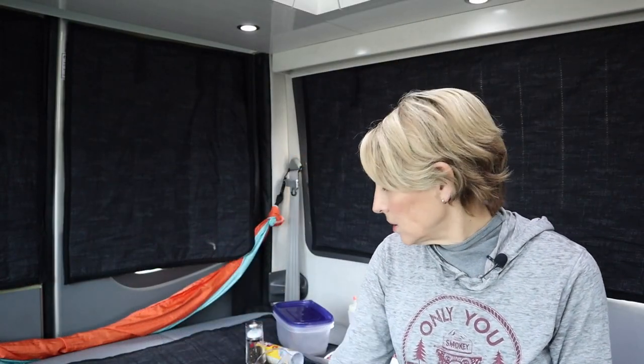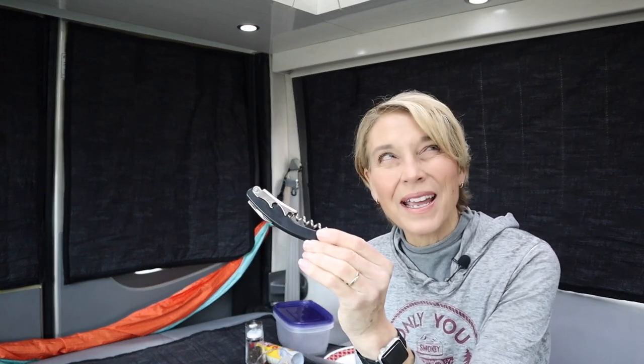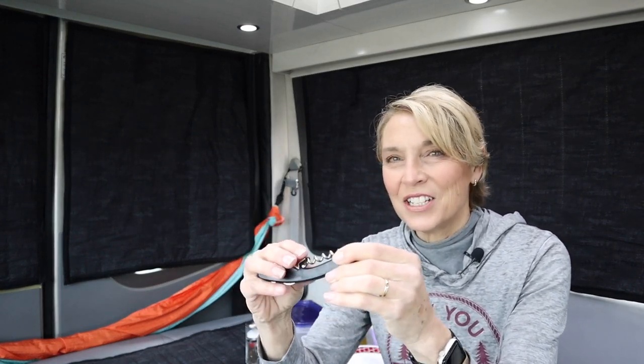A cheese cutter, a can opener. I haven't actually used this yet, but another camper, last time we were at Crystal Cove, came by and said, "Do you have a wine opener?" And I had to think about it and go, "Do I have a wine opener?" And sure enough, I pulled this out and they were able to get their wine opened.